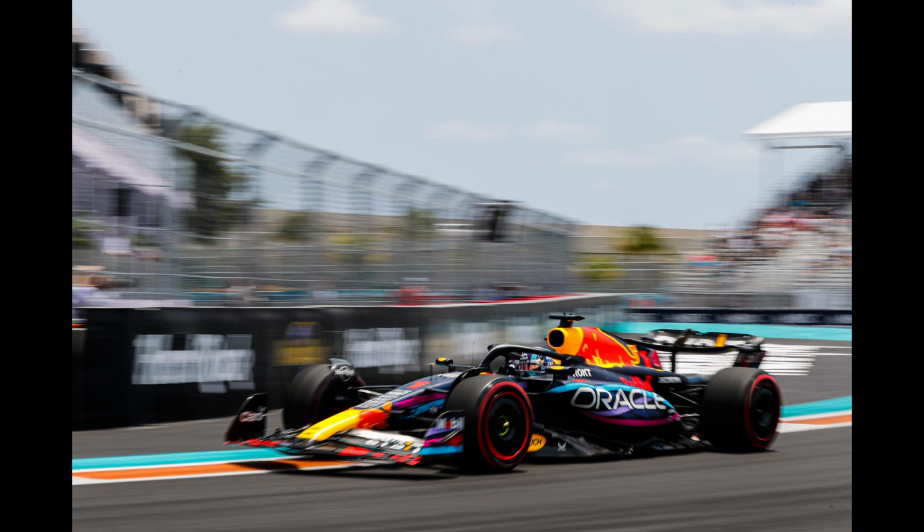Hülkenberg, remember Haas went out so late in the session, missed the first about 20 minutes of it. So they were playing catch-up, letting everyone else clean the track up. And it's paid off for Hülkenberg right now. 5th place, only 8 laps on that first run, but it's enough to launch him up with a very decent lap time. Magnussen 12th with just 6 laps on the board.